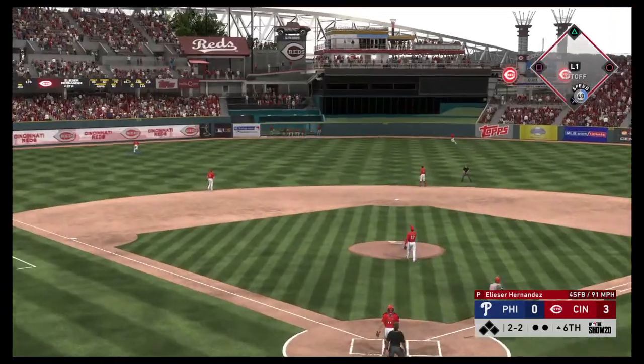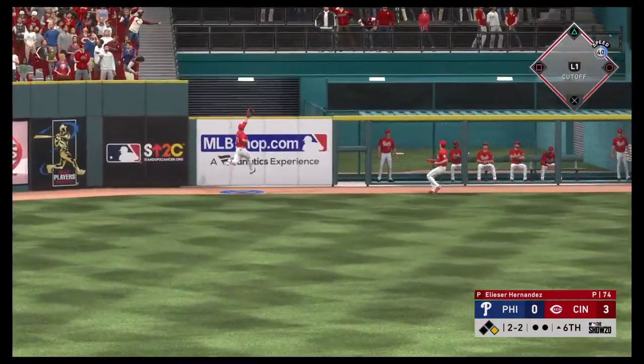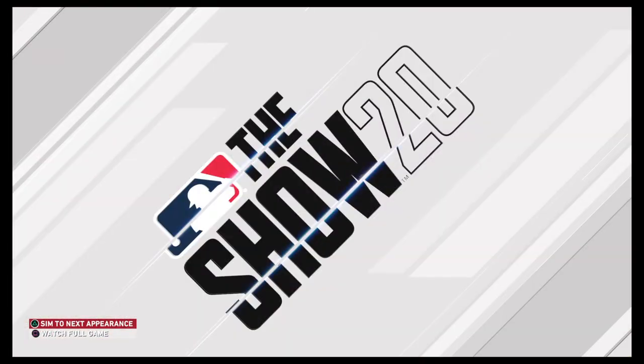Hit high and deep out there to left center field. Left fielder looking up at the track, the wall, over the bullpen and gone. Well, they're still down, but this homer right there.